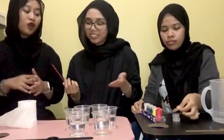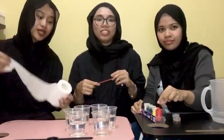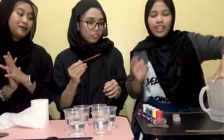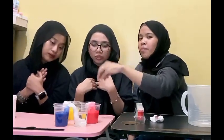When the water changes colors, we just put some tissues into this cup. Okay, you can try. So, we need to add 3 colors only, which are blue, red, and yellow. The colors are working in the tissue like a rainbow.